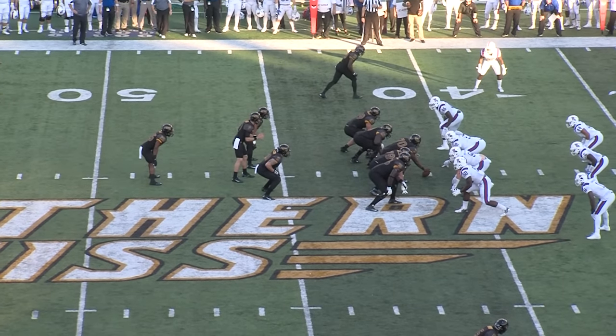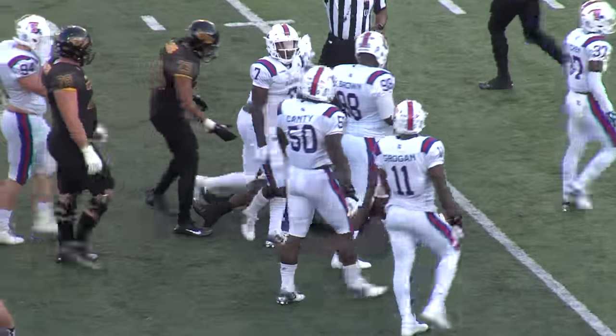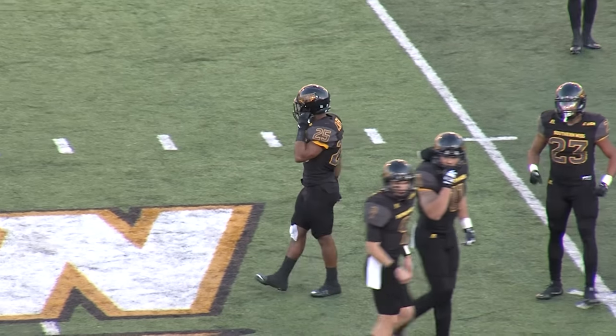Double receivers, or check that, single receivers now left and right. Mullins a handoff up the middle. Good carry, and the Eagles get a first down. Good hard run that time by the Eagles' Ito Smith, and he gets it down to the 31 of Louisiana Tech for a first down.